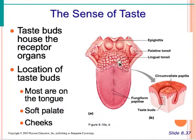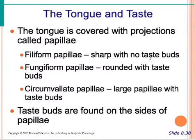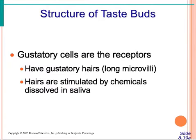And then the circumvallate, you really stick your tongue out and you can see them. They're very distinctive. So there are 3 different types. The filiform ones are those sharp ones on the sides of your tongue, and these do not have a taste function. And the taste buds themselves are sort of deep in the sides of those papillae. We'll talk about that in a second.